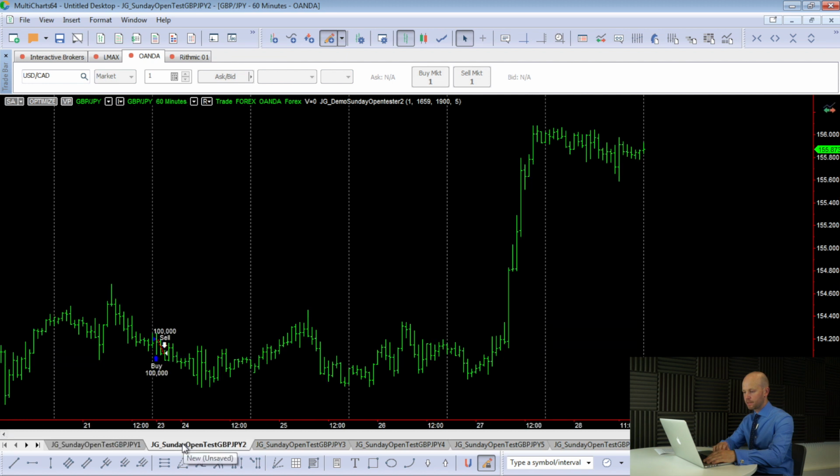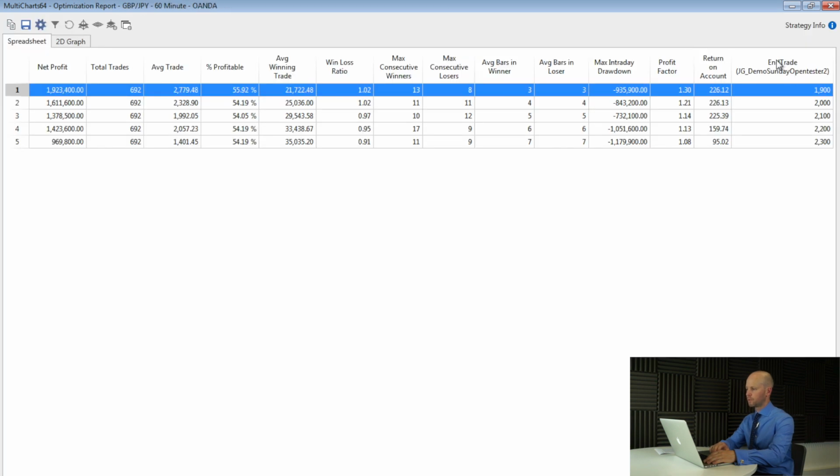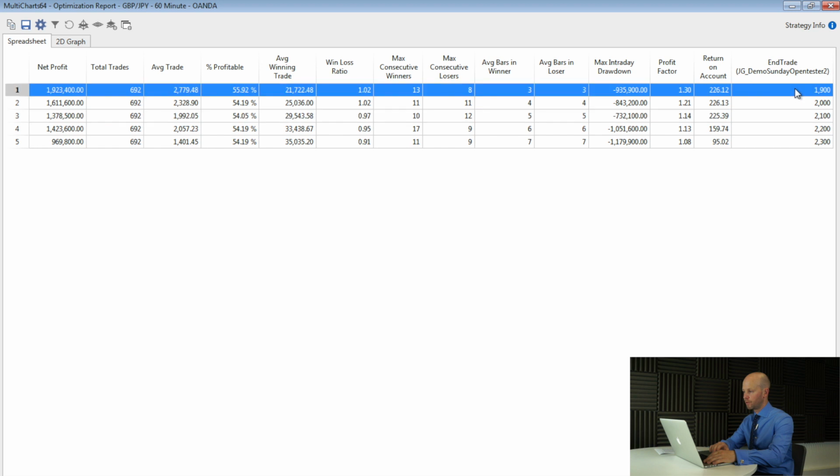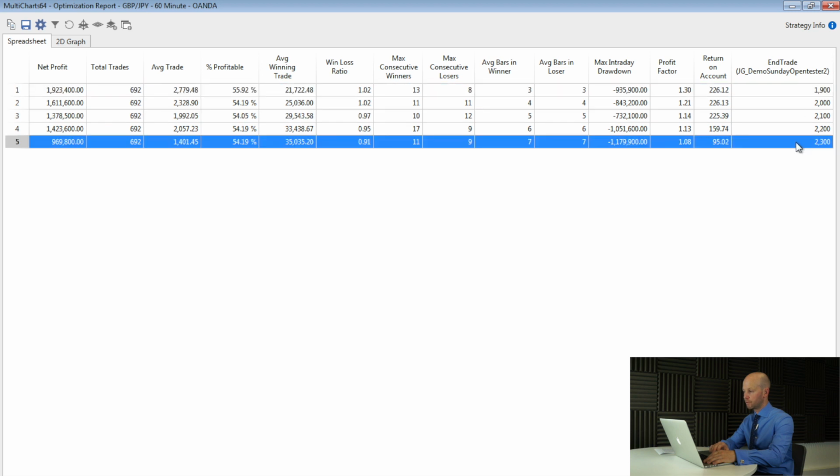So in this next workspace, I've actually done an optimization, and I'll show you the results. I've optimized the end, I've called it end trade. That's when we exit the trade. At the moment, we're looking at the exit of 2100, which is 4 hours later. But what I've done is I've said, is there a better time from 1900 through to 2300?